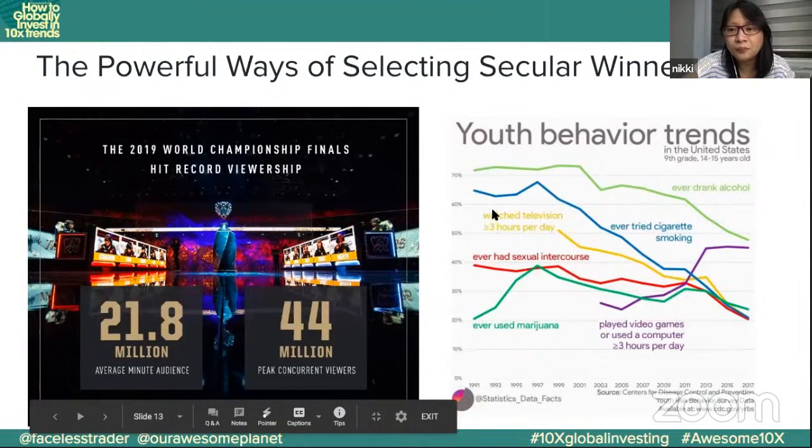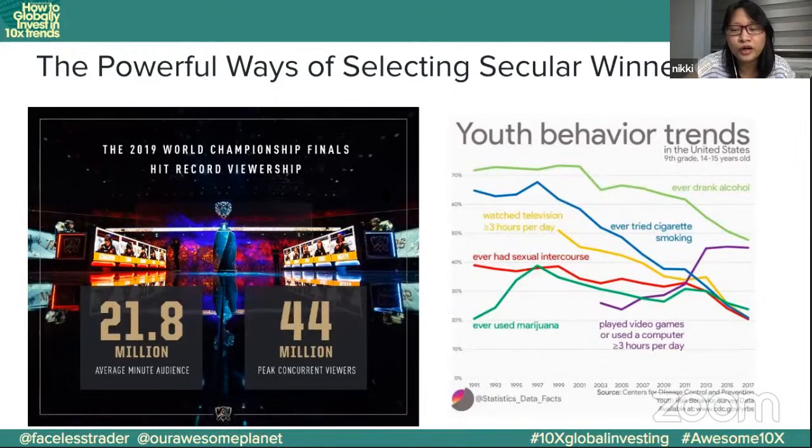If more and more people are not drinking alcohol, if more and more people aren't cigarette smoking, if more and more people aren't watching television, in fact, more and more people aren't even having sex, more people though have a strong likelihood of playing video games. And yeah, that is the highest spike, video games. These are statistics for ninth grade, 14 to 15 years old. So your teenagers or teens are actually the youth.